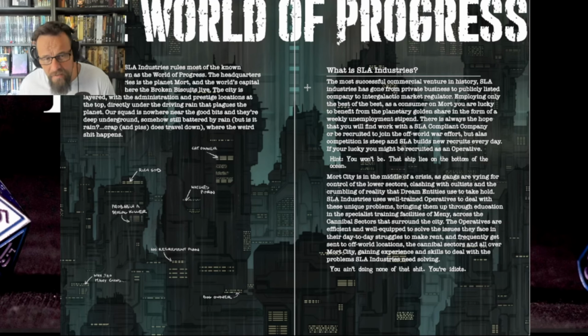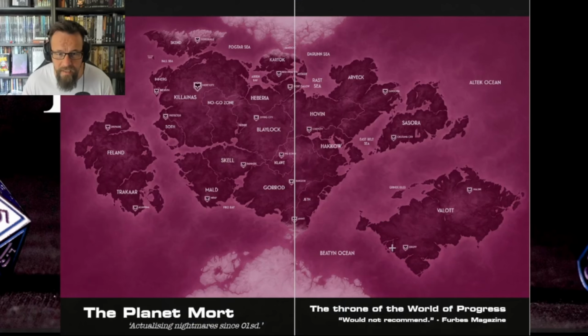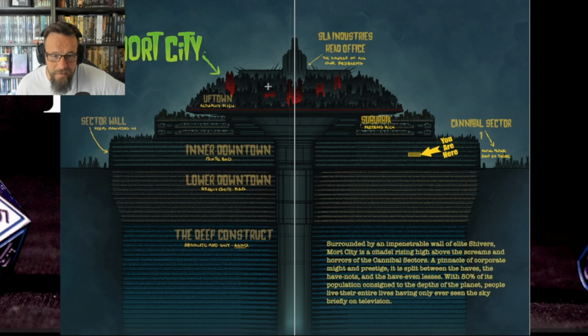This is, again, just covering more of the background of SLA Industries and where the players live on Mort, which is the main headquarters of the planet. It's the base for SLA Industries on the planet, and Mort City is the main city. So this is just covering the background of the players, and it then says here, you ain't doing any of that shit, you're idiots, because the players believe that they are all part of it. Here's the rest of the world if you need to see it. You don't really need to see it for this book, because I don't think the players are going to live that long to really interact with the rest of the world.